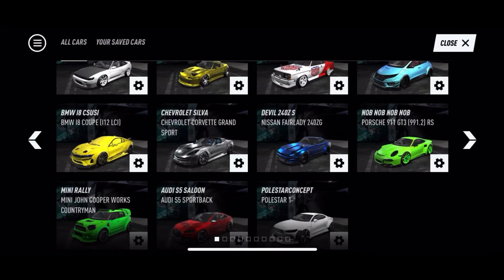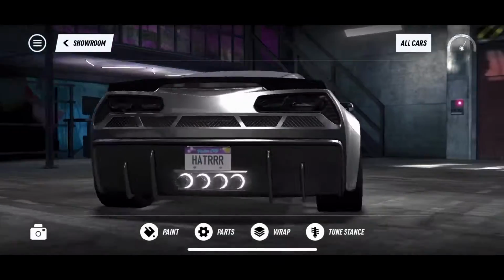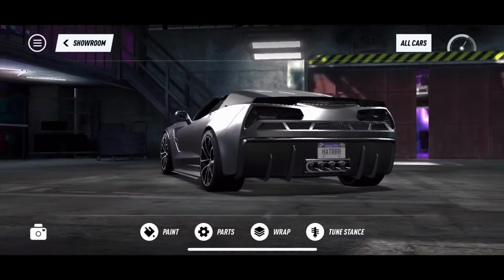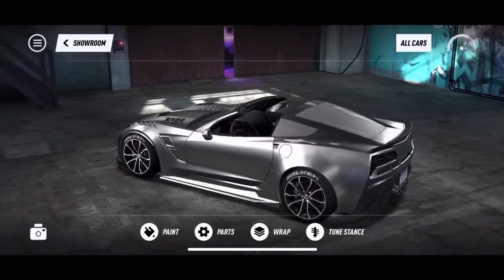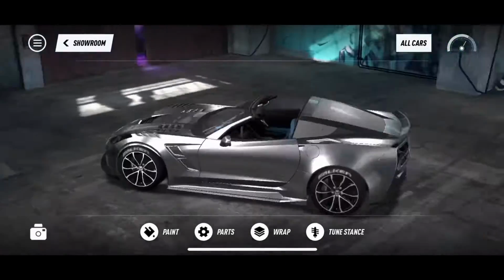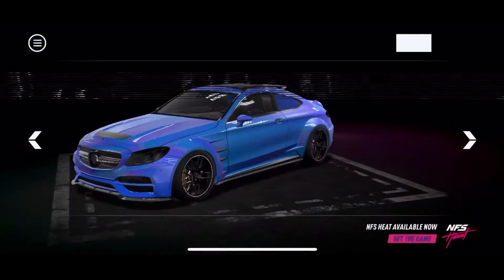And then we also have a Chevrolet Corvette. Not that many upgrades, a few body kit upgrades, and I covered the rear windscreen and windows with decals, and that's about it for that one.